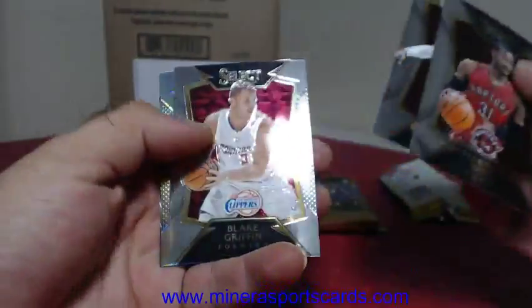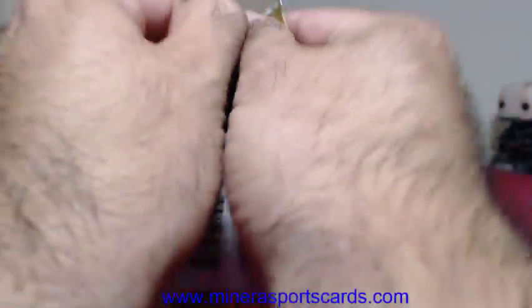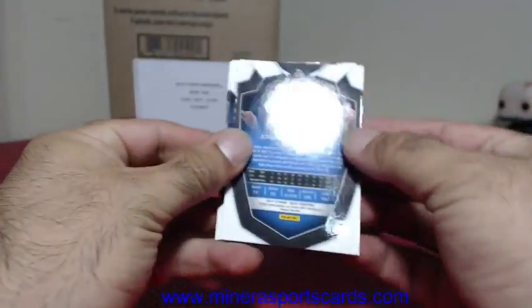Sure. It should be in the store still if you guys want to take it to the store. Gary Harris and Sean Marion. Gary Harris is a Prism. He took his time with that autograph. Gold! There was gold in this box.